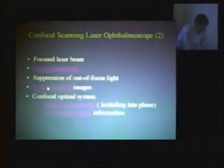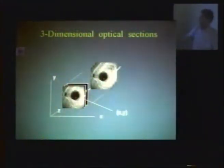Number two, we can get optical sections along the z-axis. Because it is confocal, we can move one diopter, one diopter, one diopter. Everything else, we don't see it. So this is one image, another diopter, and a four, five, six diopters. So we can do three-dimensional images like the HRT. That's a confocal system, so you move it.